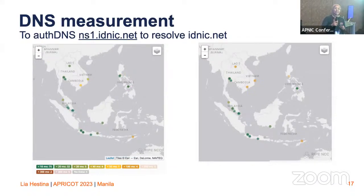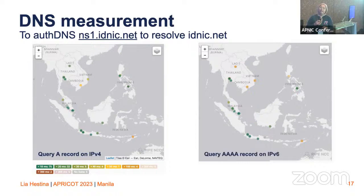So now I'm going to show you some visualization of DNS measurement that I did to auth DNS ns1.idnic.net to resolve idnic.net. Here, on the left-hand side is a query A record on IPv4, and on the right-hand side, it's a query A record on IPv6. As expected, the performance on IPv4 is slightly better than the IPv6, but yeah, unfortunately.